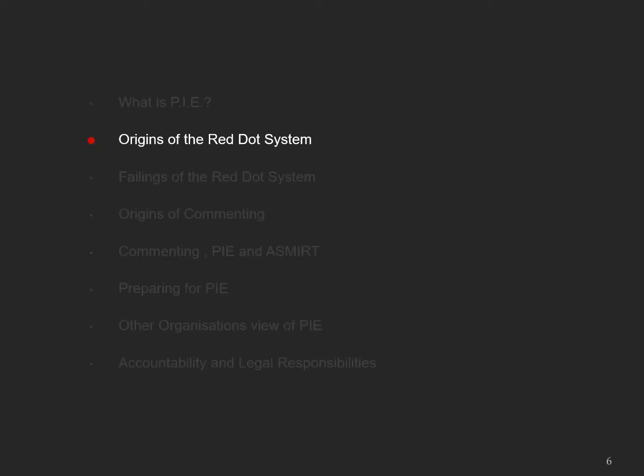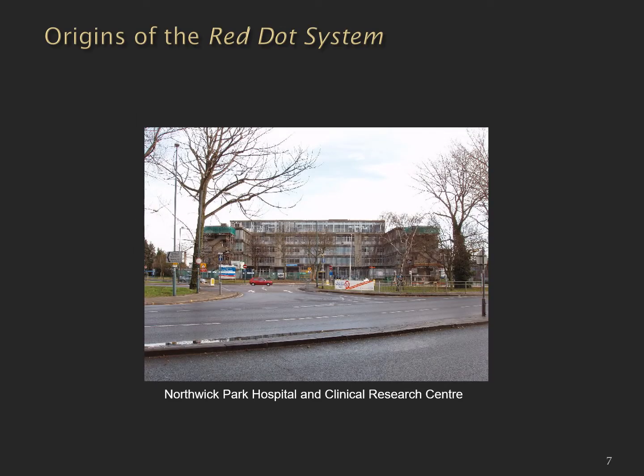I'm going to take a step backwards to provide some historical context to PIE by taking a look at its predecessor, the red dot system. This is Northwick Park Hospital and Clinical Research Centre, and this is where it all started. This is quite nostalgic for me, looking at this photograph, because this is the first hospital I worked in as a base grade radiographer back in 1982.